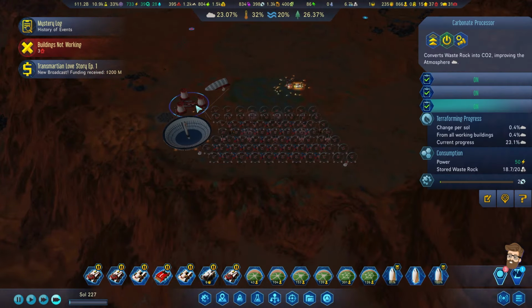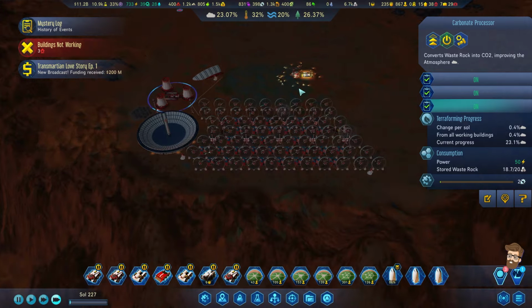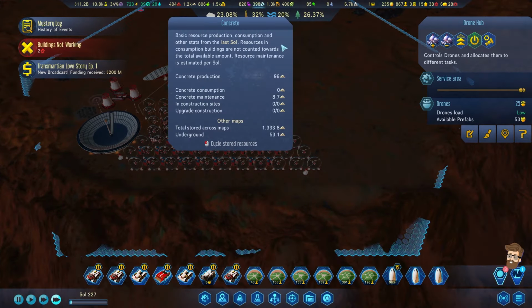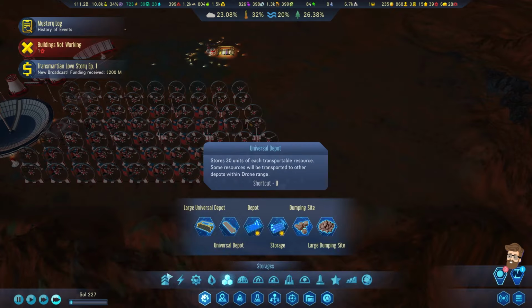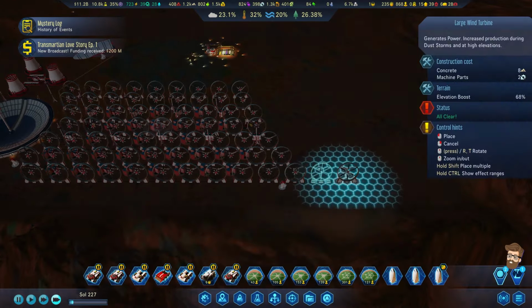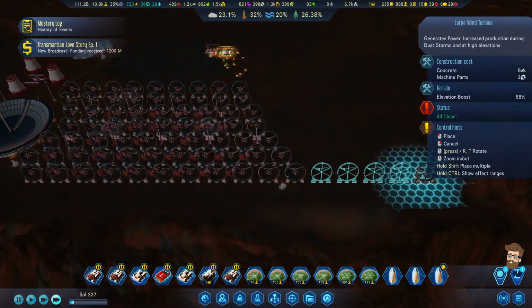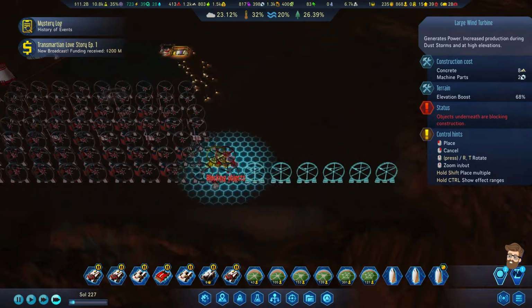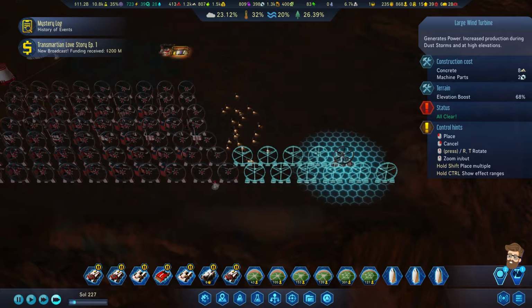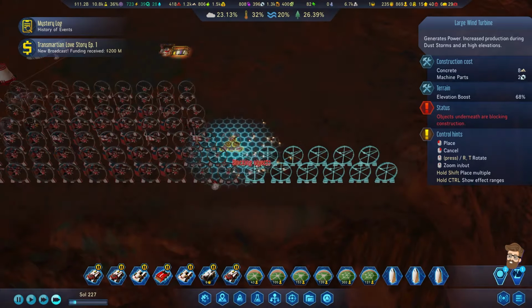This guy's going good. Going good up here. I do think I can expand this out a little further because I do have the concrete for it. I have the machine parts for it. In fact, let's do that now. Let's go ahead and expand this out. I don't have prefab refab done, so this is going to be all new construction. Oh, that worked perfectly. Yeah, there we go, there we go.